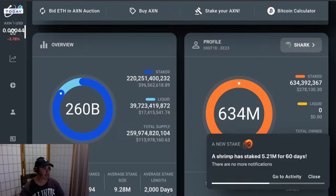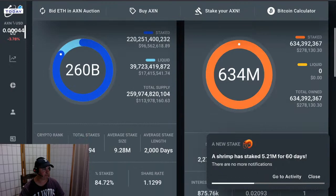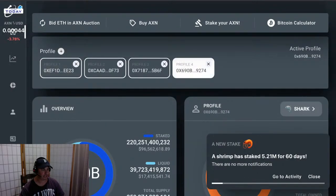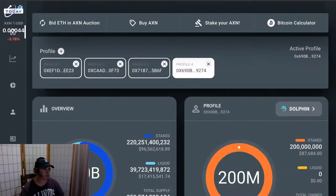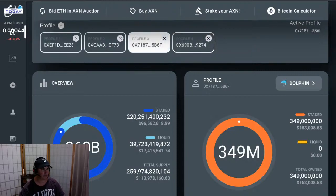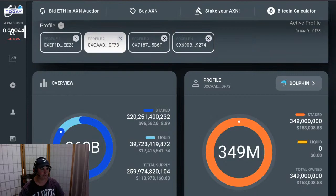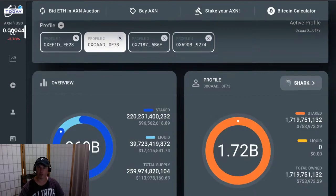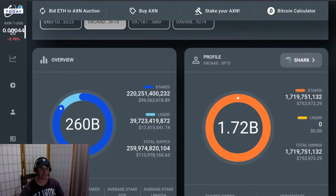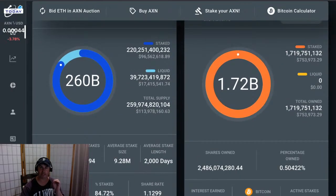Let's quickly check my overview. I think I've got it here. So we'll just check these accounts. I've got a few notifications there, so we'll check that out. So that's 200 million. I'm just trying to find it. There we go. I think it's F73. So this is one of the whales that I'm watching. They've got 1.7 billion staked at the moment, but this is not typical. Most whales are staked long term.